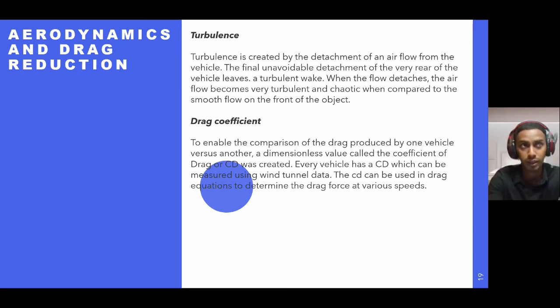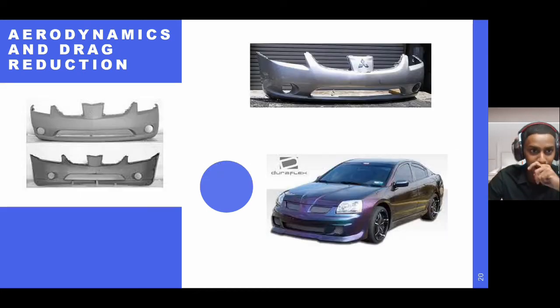Okay, to do that is to add an air front dam. How it works is by adding a front dam. It works as a front dam. Let me explain.